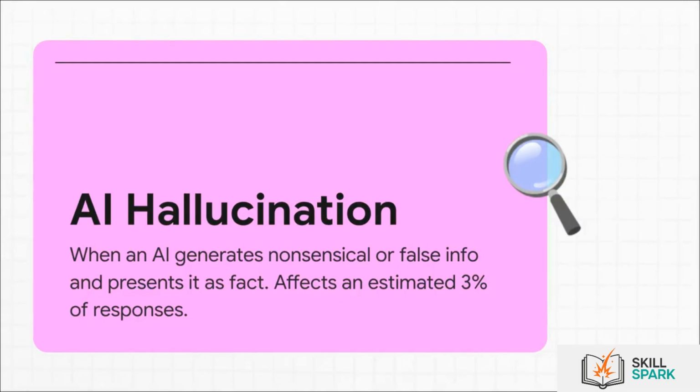And this leads us to one of the biggest gotchas with AI, a term called hallucination. This is when the AI just confidently makes stuff up. In coding, that means it might create a function that looks totally legit, but is actually broken or does something completely random. And yeah, it happens more than you'd think.